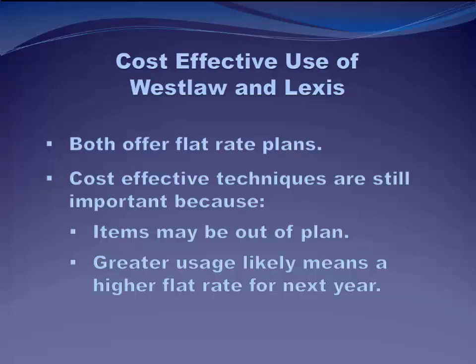Also, the flat rate that your firm pays, as I mentioned a little bit before, is largely going to be dependent on how much of the resources your firm used in that platform in the current year. So if associates are inefficient and running up lots of electronic research charges, the flat rate's going to go up for the next year, which is going to make everybody unhappy, of course.